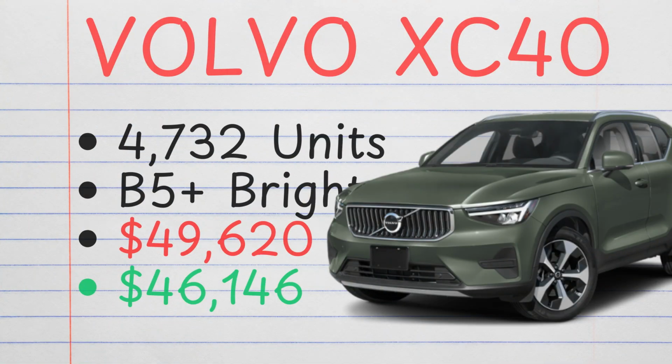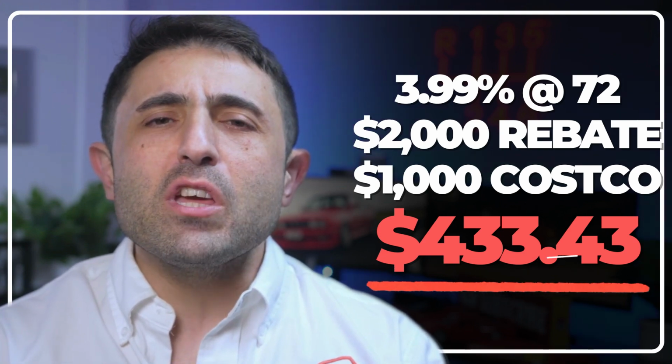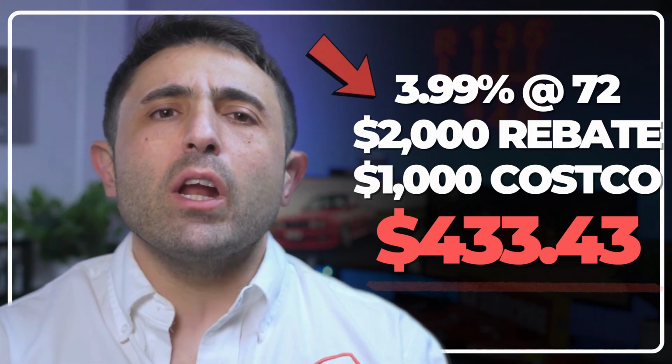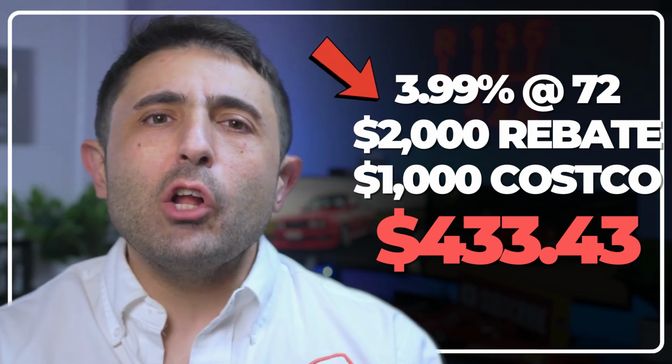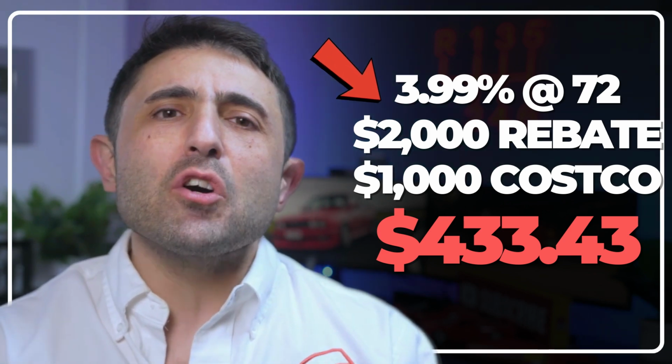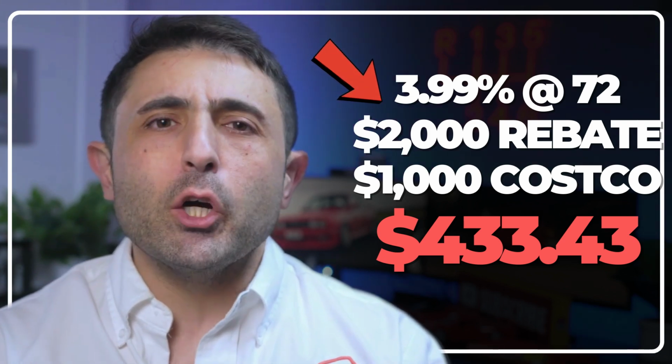Next is the Volvo XC40. Volvo currently has 4,700 XC40s in stock, with a large chunk being the B5 Plus bright theme all-wheel drive. The one I've got picked out has an MSRP of $49,620, and targeting 7% off the MSRP would land us a lease payment of $433 a month. Right now, Volvo is running 3.99% at 72 months, as well as a $2,000 rebate, $1,000 from Costco, and $1,000 or more in loyalty incentives, again, depending on your region.